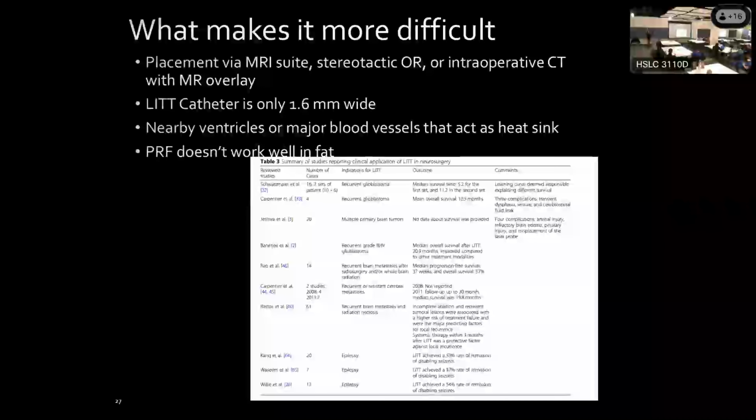So what you read in a journal versus what you're going to see day to day in your practice also depends on how many of these procedures you're doing and how often you're doing them. We're lucky in that we have physicists on staff to staff these services to keep that familiarity and training of the group strong. The catheter itself is small, 1.6 millimeters.